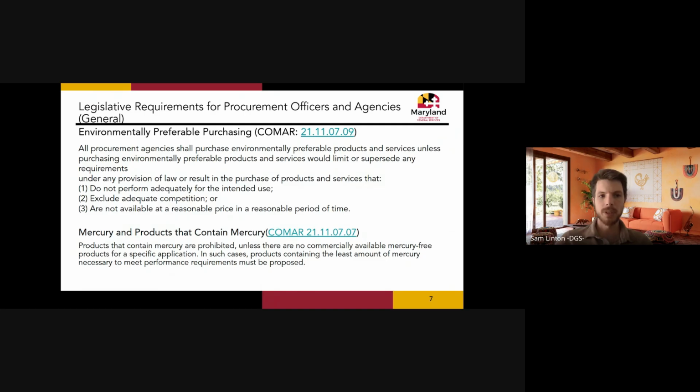But first, we'll look at what the legislative requirements for procurement officers and agencies are for this spec. You'll see a lot of these general legislative requirements in all of our specifications, but it's really important to hit home what those general requirements are. Environmentally preferable purchasing, that whole regulation in COMAR is why myself and Vicky do all of this work, to publish specs, to do trainings, to keep track of what we're buying and all of those things. So all procuring agencies are required to buy green. They shall purchase environmentally preferable products and services. There are these 3 caveats: do not perform adequately for the intended use, exclude adequate competition, or not available at a reasonable price in a reasonable period of time.